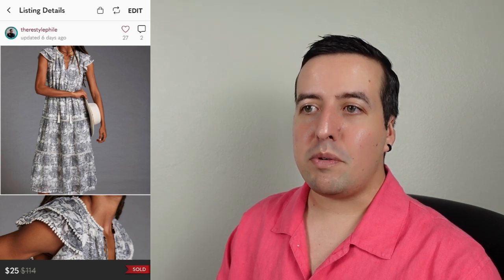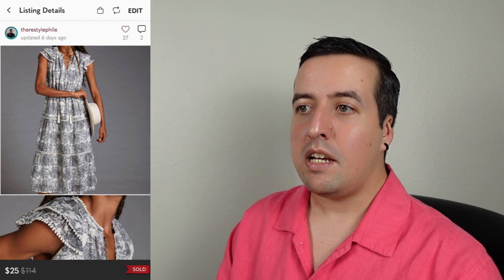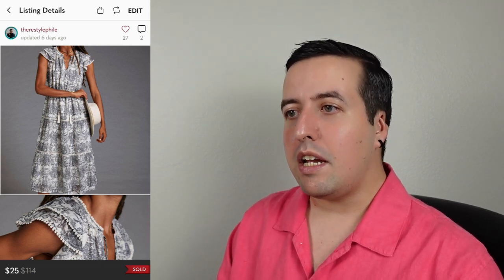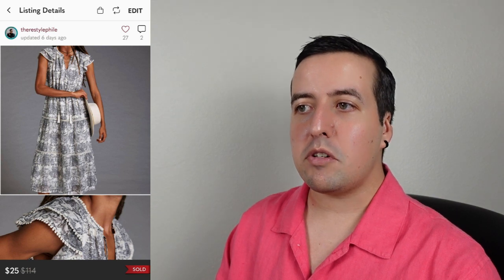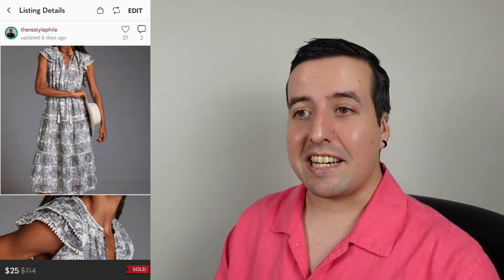So first off is on Poshmark. I had an Anthropologie Moon River flutter sleeve maxi dress, new with tags, size medium. It sold for $25. After Poshmark's fees, I received $20, and I paid about $8 for this at Goodwill, so my total profit was $12. Had that forever, never want to see it again.